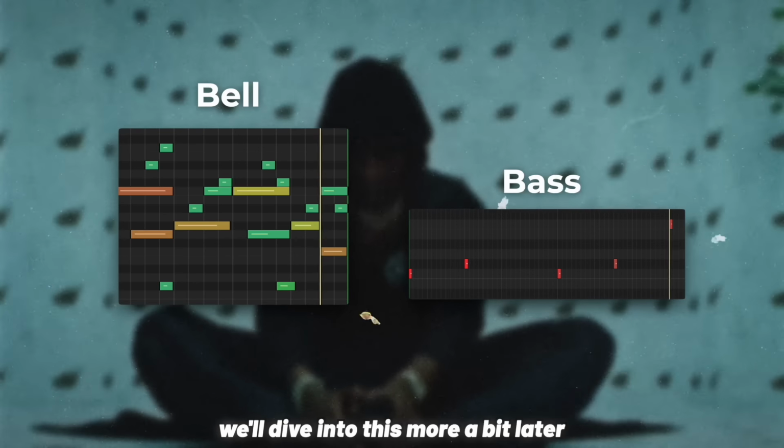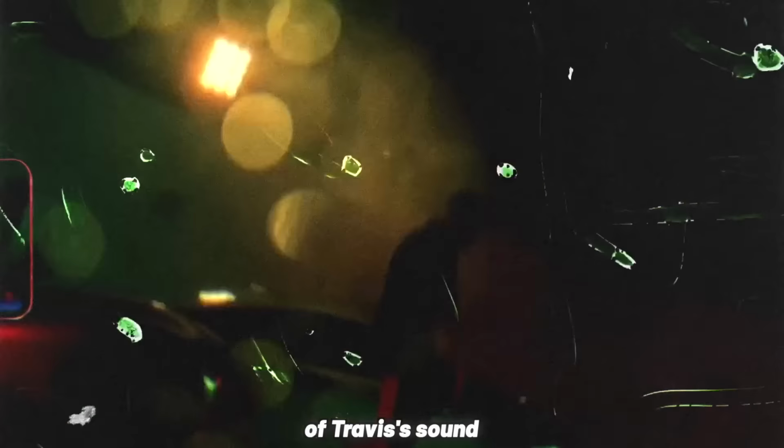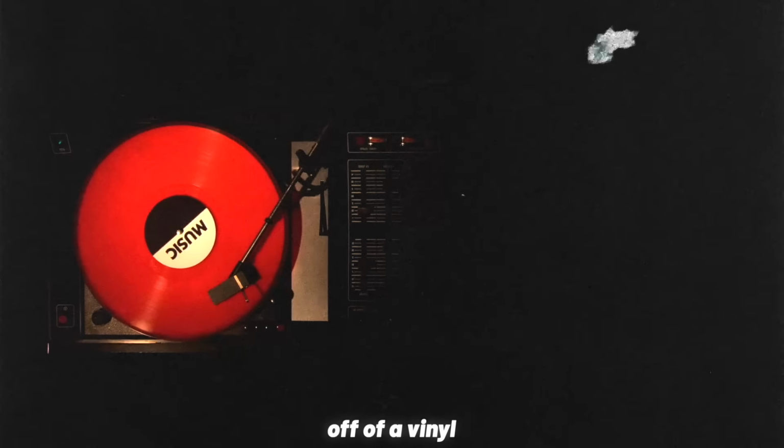We'll dive into this more a bit later, but the vintage retro kind of aesthetic is a huge part of Travis's sound. So to enhance that feeling without adding anything too crazy, I added a vinyl noise texture just to give off that old record vibe, like maybe this was a sample off of a vinyl.